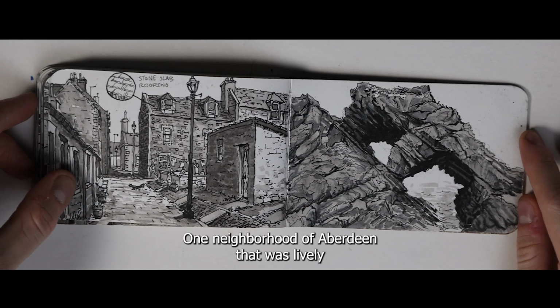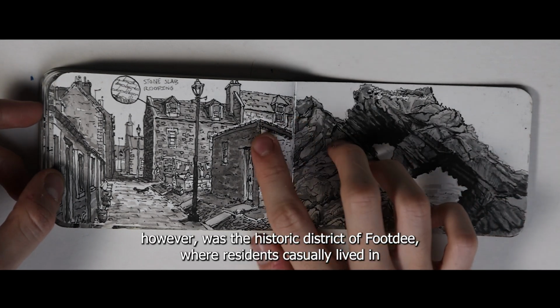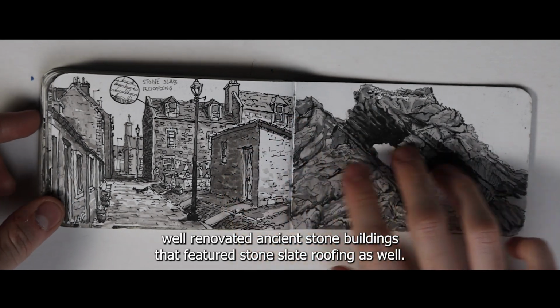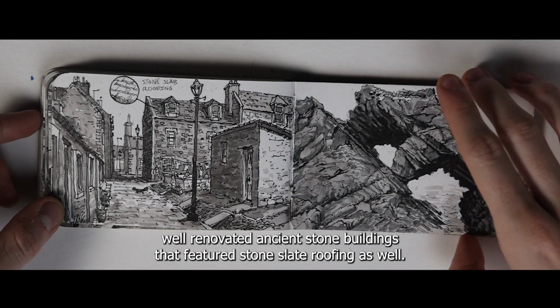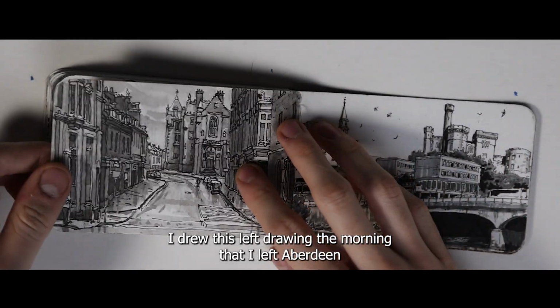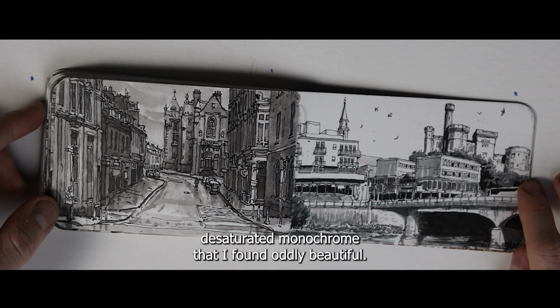One neighborhood of Aberdeen that was lively, however, was the historic district of Footdee, where residents casually lived in well-renovated ancient stone buildings that featured stone slate roofing as well. I drew this left drawing the morning that I left Aberdeen, just so that I could remember the unique quality of the granite city's desaturated monochrome that I found oddly beautiful.